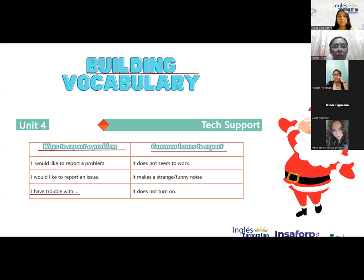And why? What's happening? Oh, it makes a strange noise. Hace un sonido extraño, strange. Extraño. Funny. So it makes a funny noise. Un sonido bien gracioso. Un funny noise. All right. Or my computer does not turn on. Mi computadora no enciende. My computer doesn't turn on. Okay.